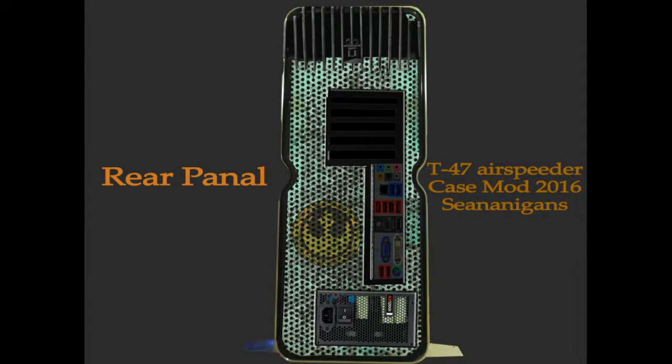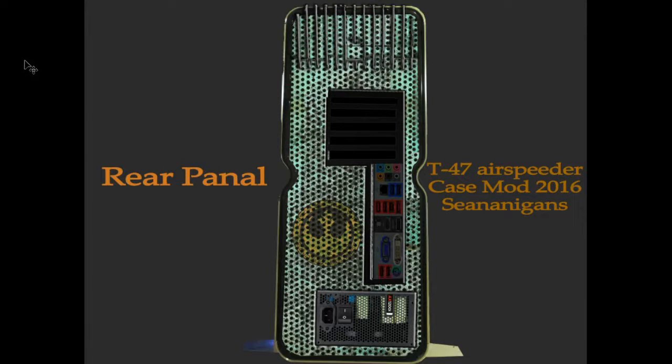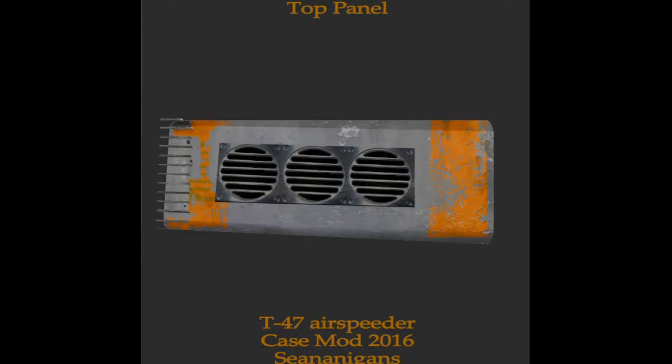This at the top is the heatsink on the back of the actual ship, and I want to incorporate that into the case. So I'm adding that in the back, and at the top there will be a fan. So I'm going to move my radiator. Yeah, I'm going to move that radiator back.